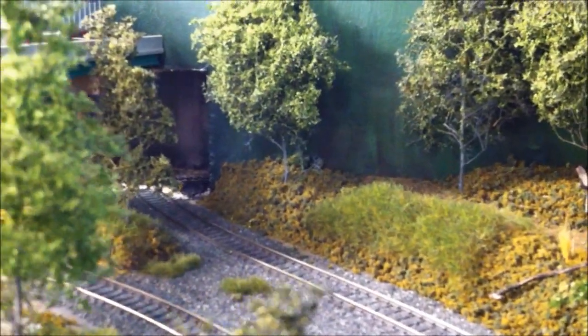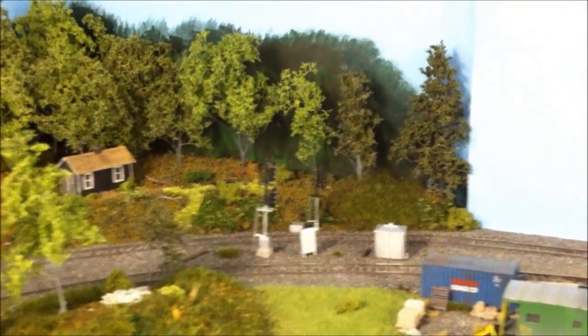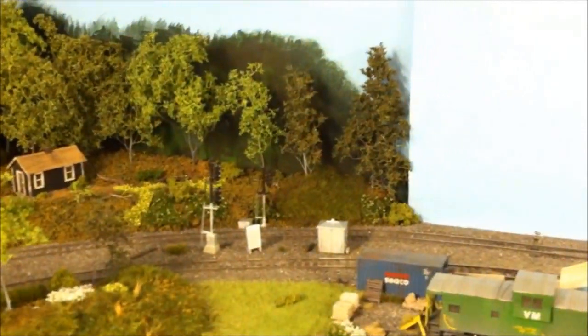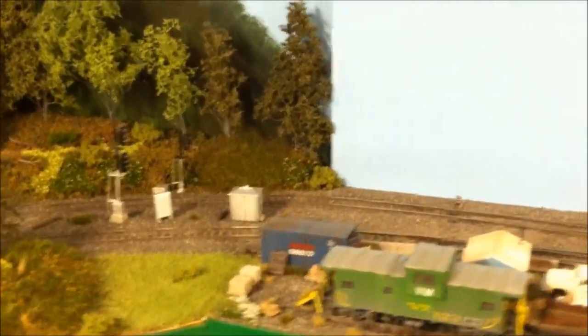That goes to more staging. That is where the RF&P, Richmond, Fredericksburg, Potomac, which was taken over by CSX in the early 90s. I'm modeling in the early 90s, so RF&P is still alive. And they did come into Fredericksburg, like my layout shows. If you don't know what an RFP engine looks like, there's one right there parked.